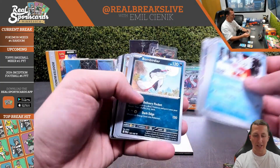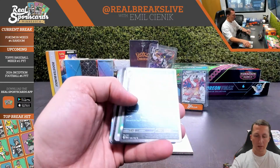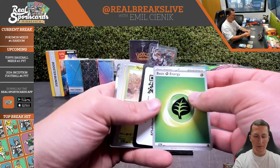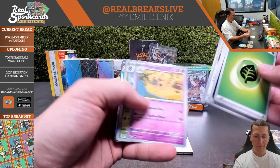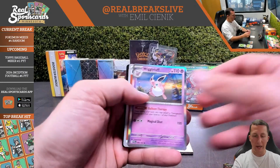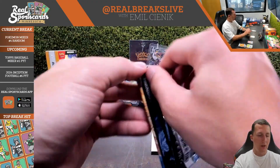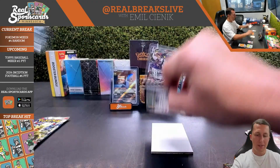Plenty of stuff to chase for that Steel spot, but no Steelizard. Makuhita and Pupitar reverse with the Tyranitar Hollow. Followed by Low Kicks and Magnemite reverse and the Wigglytuff Hollow for the Psychic spot. And now we go full art chasing in Obsidian Flames.